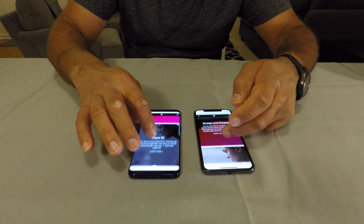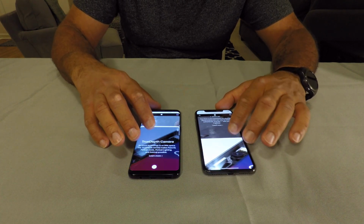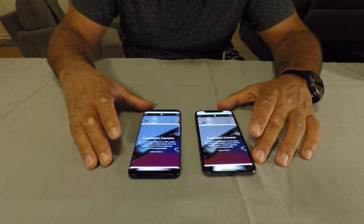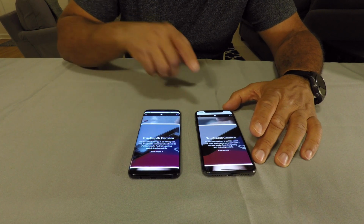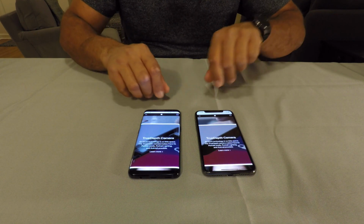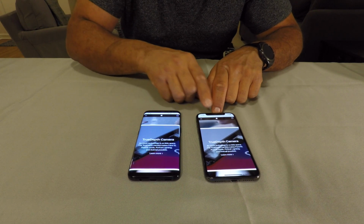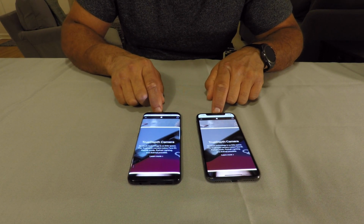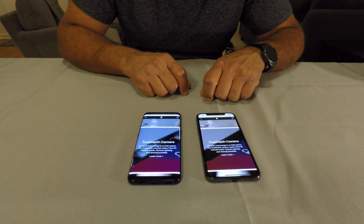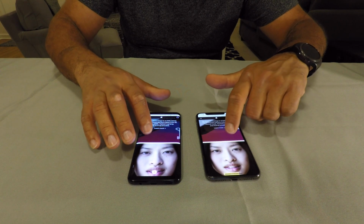Okay, so it's walking us through how to use it. As you can see here, we're scrolling through the same stuff, and you can see maybe just a little bit more on the screen. Not much. I think the notch comes down a little bit and may be impeding some of that, but it's mostly just the navigation bar up top where you would type in the URL. But you can both see really nice, beautiful displays on both of these guys.